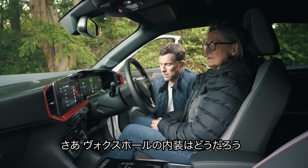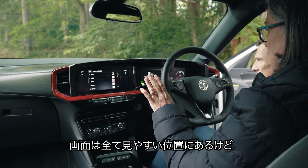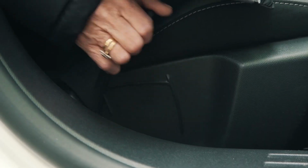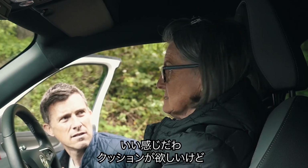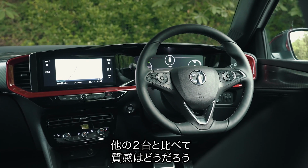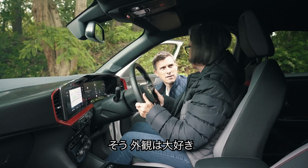All right, and we're inside the Vauxhall. What are you thinking? I'm thinking all this display is very, very clear, but I'm not high enough up. Have you got the seat all the way up? Yeah, nearly. Keep going, see how far you can go. Are you high enough now? I still don't feel high enough. I'd still need a cushion. What do you think of the overall quality in here compared to the other two cars? I don't think it's quite as good. So you're not so impressed by the inside of this, but you like the outside? I do like the outside, yes.